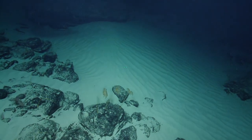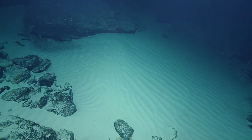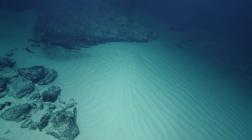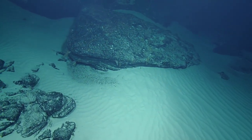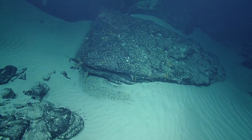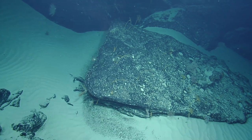Can you put the sonar back up there? Thanks. We can all share Greek and Latin together. There's enough room for all the sciences. Some cool features here to the south. Not the way we're going, of course.